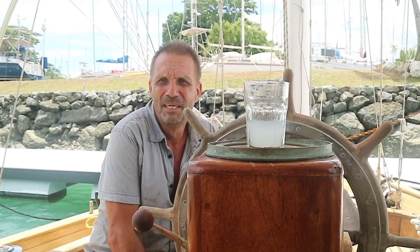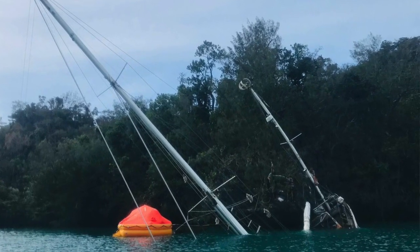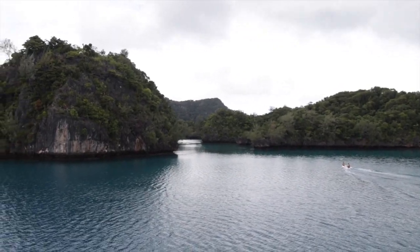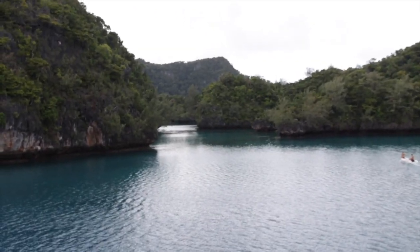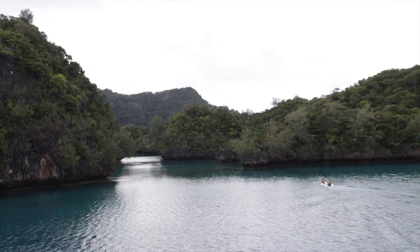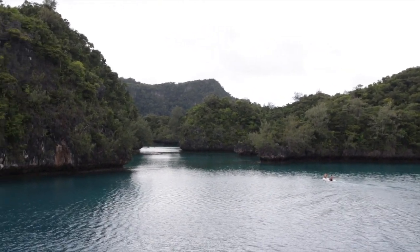So it's the 18th today, 18th of October. On the 18th of December, the boat sunk with a big cyclone out in the Lau group in Fiji. So we're currently moving our boat into this little pocket in the Bay of Islands for the cyclone coming up in a couple of days.